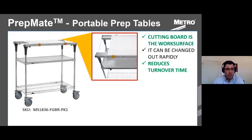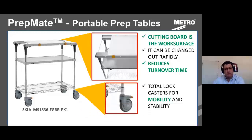When you are done cutting, you take that cutting board off and it goes in a place where it can be cleaned, and you can keep prepping, dramatically reducing turnover time. So there's a major league improvement in prevention of cross-contamination there.